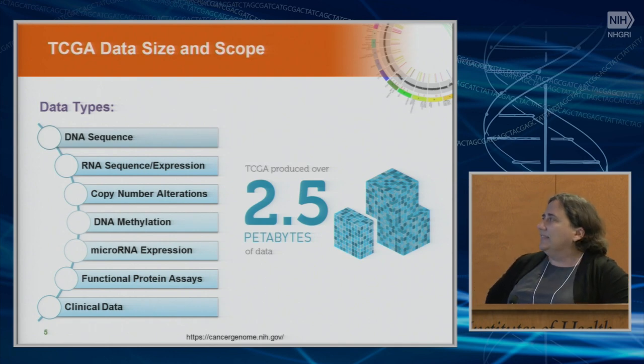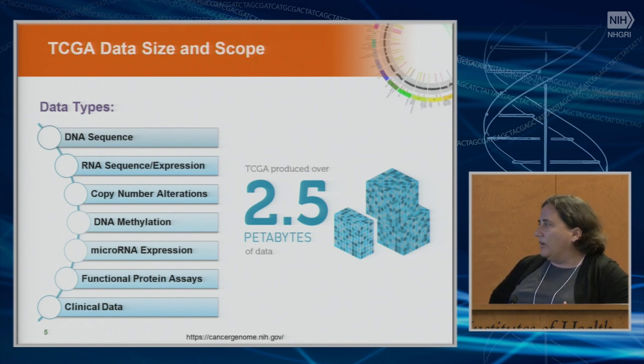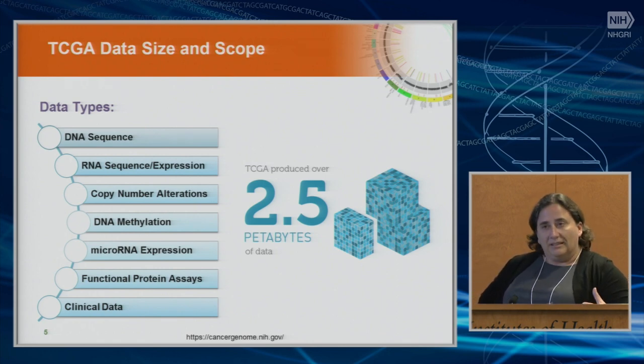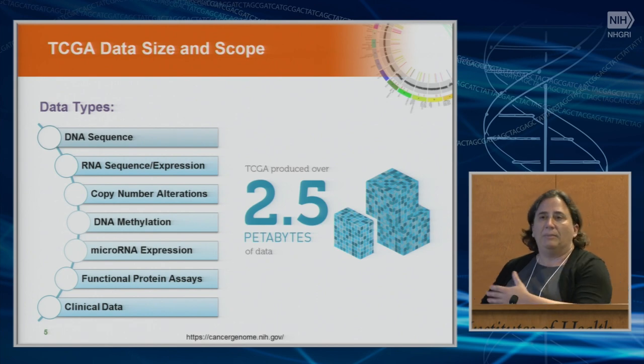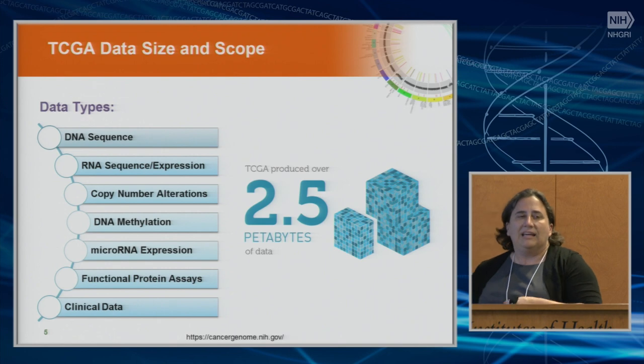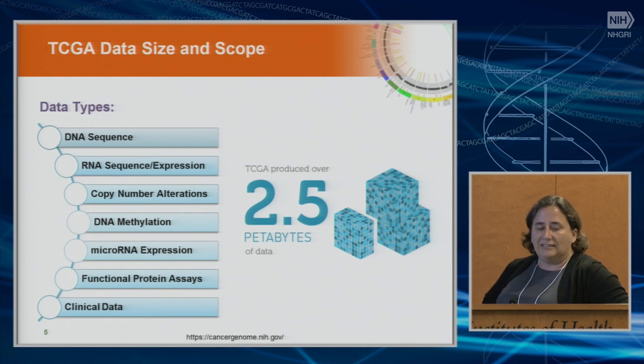In addition to the DNA sequence, there was RNA sequencing, which also allowed for RNA expression. Copy number alterations were measured from a SNP chip. DNA methylation, microRNA expression, functional protein assays, and clinical data. Now, the clinical data in TCGA is admittedly limited, and part of what's happening now in NCI efforts is to use TCGA pipelines and approaches in cases that have richer clinical data. But there was a minimal amount of clinical data that was collected in the context of TCGA.